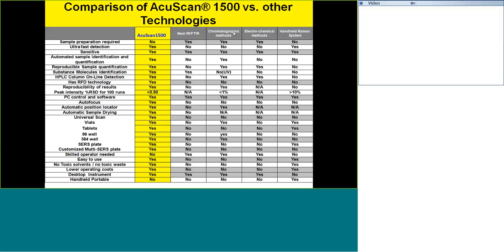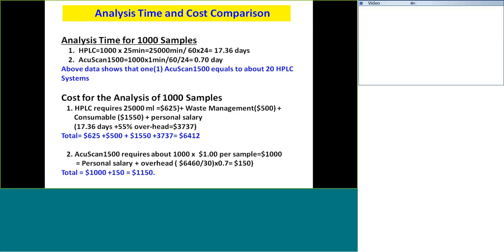In HPLC, you have to do a lot of preparation. You have to grind the product after they finish production. And then you have to dissolve that in acetonitrile or methanol or some other solvents. And then you have to filter them out, and you have to concentrate them, and you have to inject into the HPLC, and then you have to pump it through the column. You have to develop a method to separate them, and then use a UV detector or mass spectrometer to detect them and to quantify them. So this is a very elaborate and very costly process.